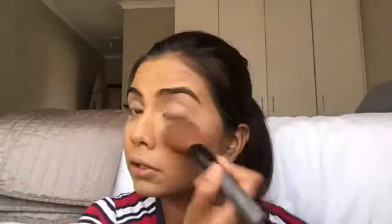Now that I've contoured my face and that I've done with my baking, I want to brush off my powder now. So I just go in with a brush, a big fluffy brush, angled brush like this, and I just brush off all the powder that's in there, and I brush it off down my nose as well and on my chin. Okay, so as you can see, my face is looking a lot better than when I started the video.